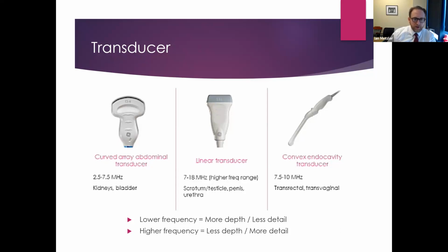So in general, lower frequency gives you more depth of penetration, but less detail. That's the trade-off. Higher frequency gives less depth and more detail. And the way that I use this in my practice is I'm not switching out the probe so often, but you can set the frequency, as we'll talk about, in order to make these trade-offs most beneficial for producing a high quality image.